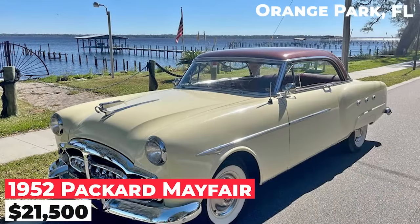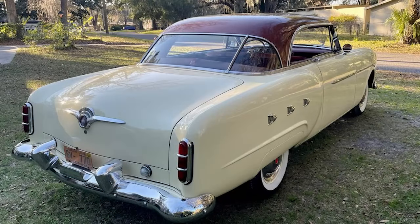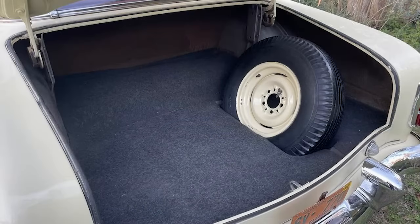The 1952 Packard Mayfair, priced at $21,500, is a vintage vehicle with a rich history. It is powered by an original 327 8-cylinder engine and a 2-speed automatic Ultramatic transmission. The car has covered 44,000 actual documented miles and has been owned by a single family for the last 30 to 40 years, during which it was only driven in car shows.